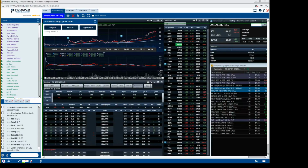Again, I don't know if we're going to get filled or not. I'm going to put it out really cheap. I think $1 is really cheap. If they want to hit our bid, fantastic. If not, not going to chase it. We'll find something else.